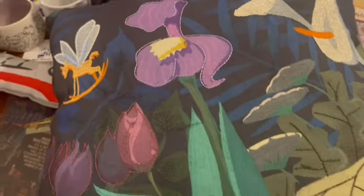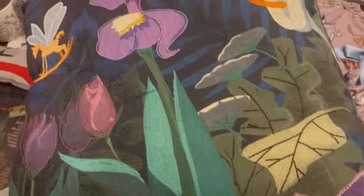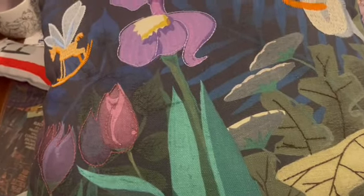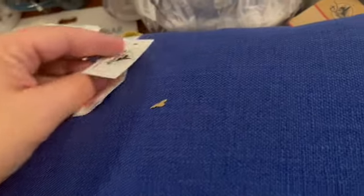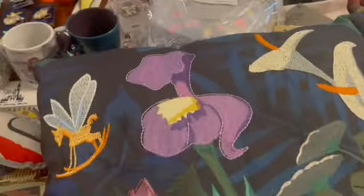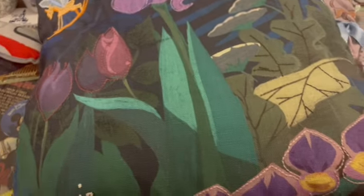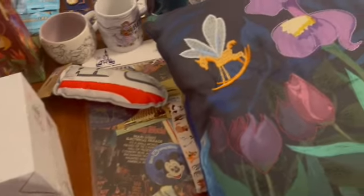They had the Mary Blair pillows. So this is an Alice in Wonderland pillow, Mary Blair, for $7.99. So they brought that price way down. Let's see what it was originally. Originally $34.99. So if you have an Alice in Wonderland fan, or if somebody just kind of likes that fantasy element for their house, that might be a great choice for you for Christmas.